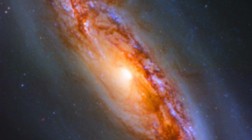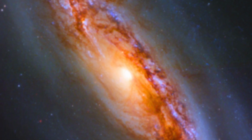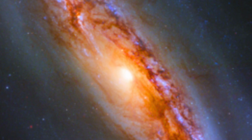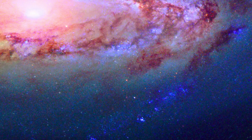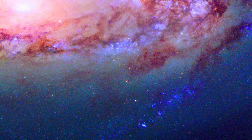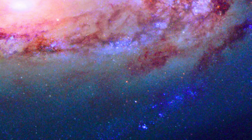Now, I know it's part of the Virgo cluster, but how far away are we talking exactly? Let me put it this way. Imagine we had a spaceship and it could travel at the speed of light, the fastest speed possible. It would still take us a mind-blowing 55 million years to reach M90. That's how far away it is. Whoa, okay. I'm starting to get a sense of the scale here.